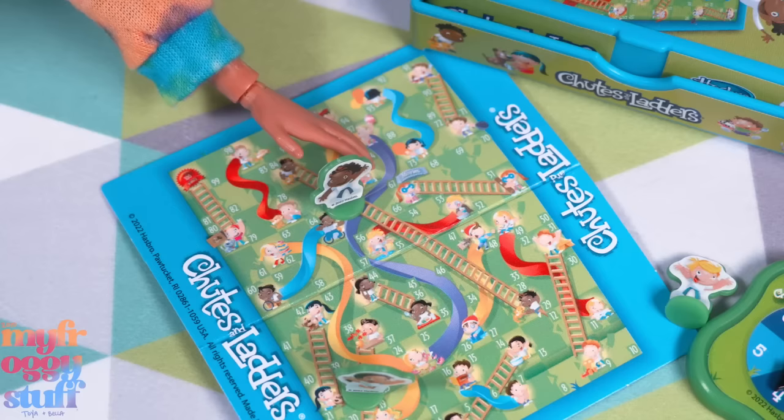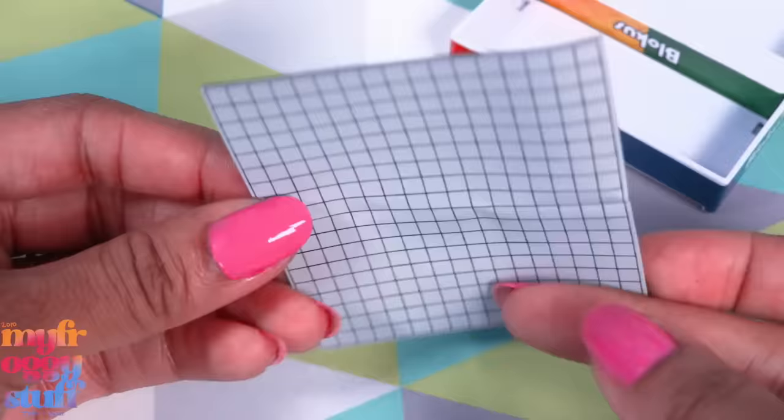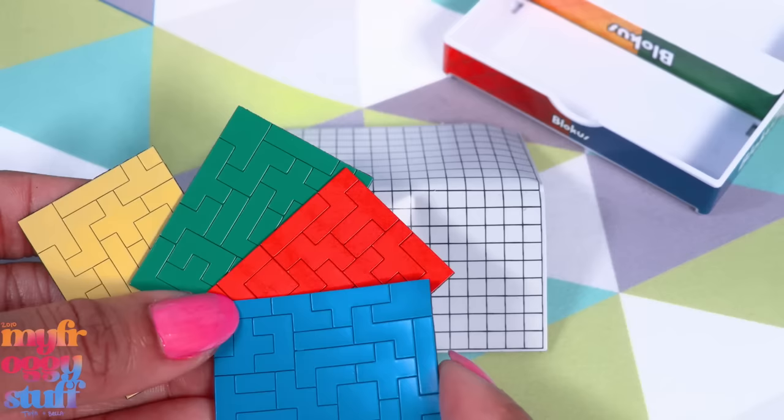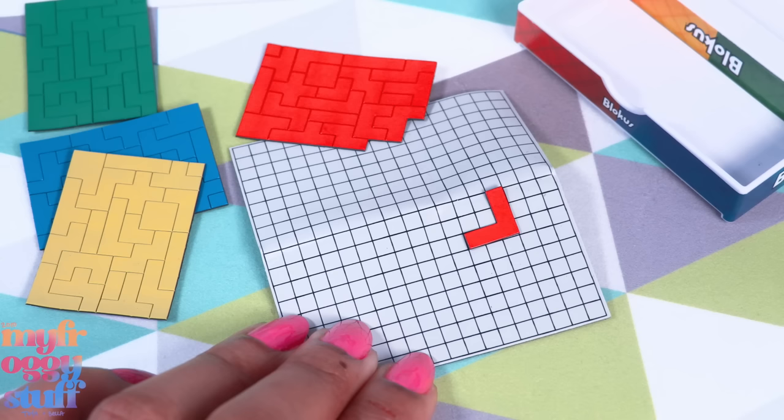From World's Smallest, there are miniature board games that we can actually play. They're a perfect size for the dollhouse. This is the board game Blokus. This is a magnet. It was a little bit of a challenge to get it out. It has little magnet pieces that stick to the board game. I've never played this game, so I don't really know how it goes.